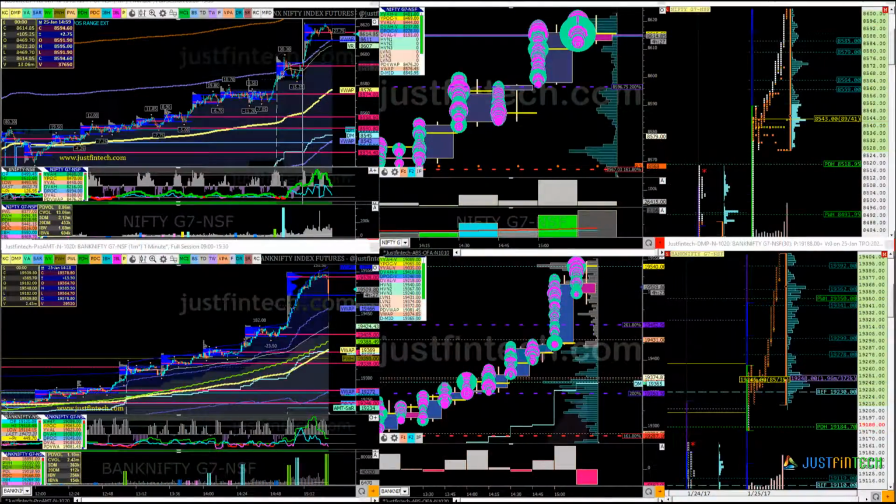So let's first have a look at what Nifty has done. The expiry turned out to be extremely bullish. It scaled up the highs of 2017 and closed almost near the highs. So let's see the TPO chart first.